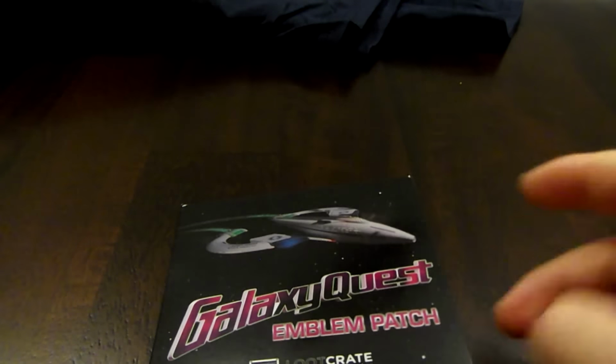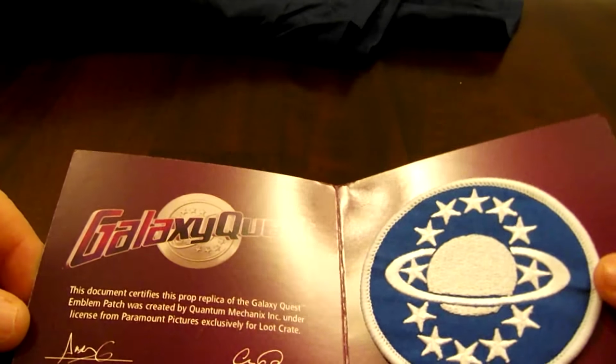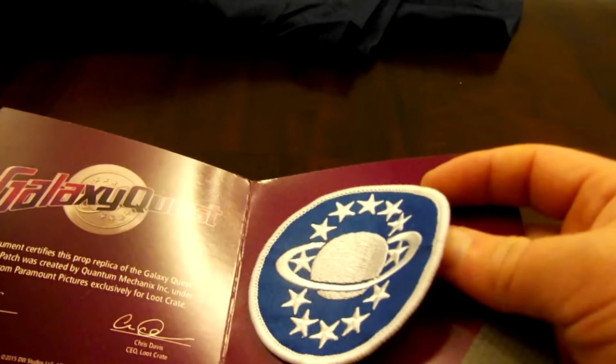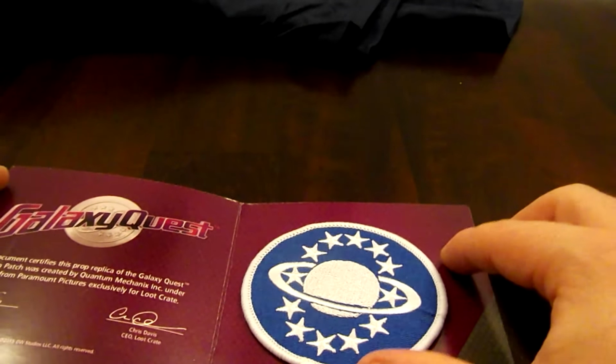We have Galaxy Quest Emblem Patch, Loot Crate exclusive. Galaxy Quest, this document certifies prop. Well, yeah, prop replica certification. But Galaxy Quest, that thing I don't know. I've not watched, slash played, slash seen Galaxy Quest, but I have a patch for it, which is cool.